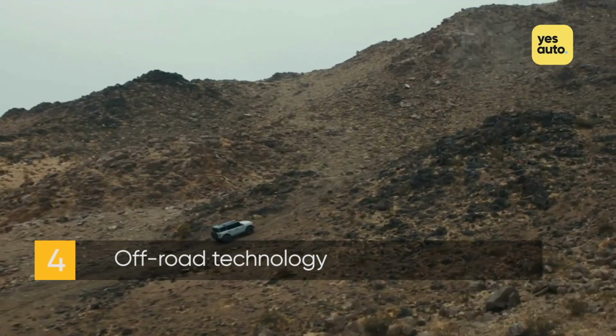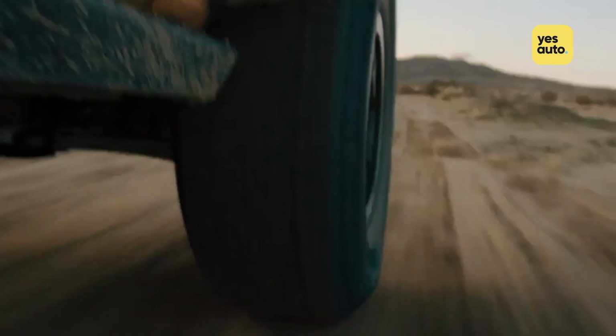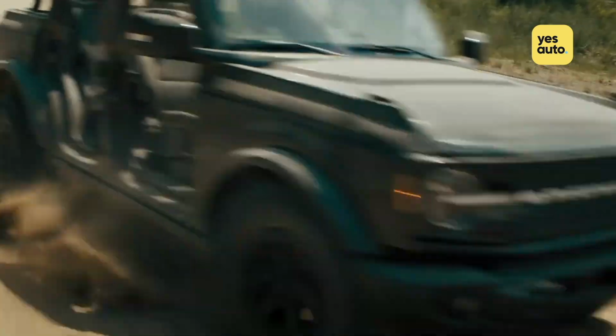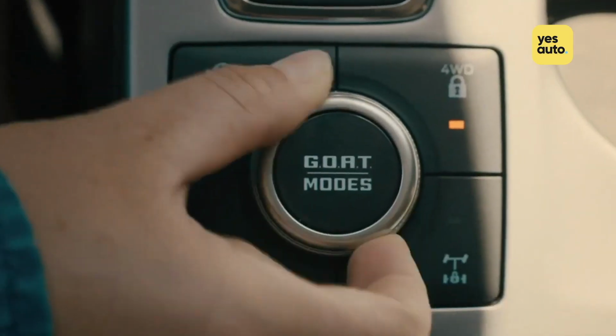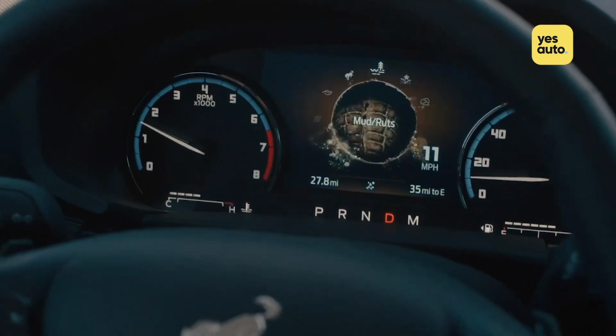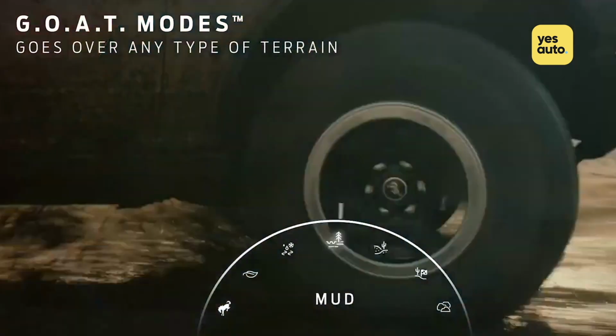Make no mistake, the Bronco isn't all show and no go. It's a serious off-roader, and Ford has gone to great lengths to give customers all the tech they need when venturing off the beaten path. The off-roader comes with Ford's new terrain management system, which comes with GOAT driving modes. No, the modes don't turn your Bronco into a mountain goat or Lewis Hamilton. Prove me wrong in the comments.